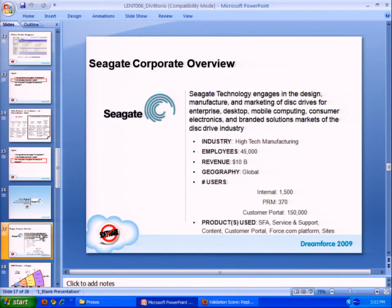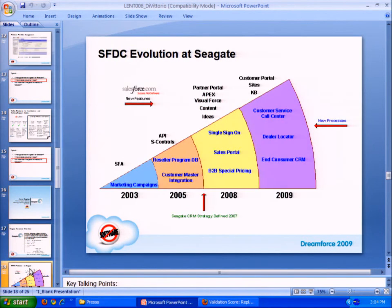Okay. So Seagate is the largest disk manufacturing company in the world. We have about 45,000 employees with revenue of about $10 billion. And we have been using Salesforce.com since about the 2003, 2004 timeframe. And since that time, we pretty much have adopted every module that Salesforce provides today. So we have a pretty big footprint at Seagate. So what I wanted to talk about first is the evolution at Seagate, how we got to where we're at today.